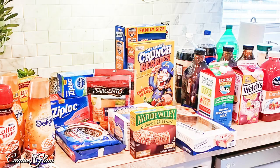So that's pretty much it. As I said, it wasn't so much groceries as it was snacks and drinks. So now I'm going to put these groceries away and have some lunch.